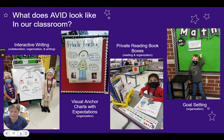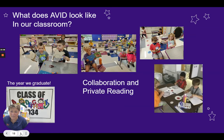All right, this slide and the next slide explain some of it. We've got our interactive writing. We've got private reading. And their reading boxes. You'll hear the kids talking about their reading box or baskets each day. And our goal setting. Sometimes we refer to the goal setting as our I can statements.